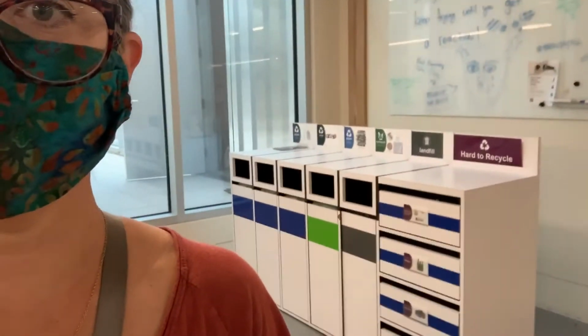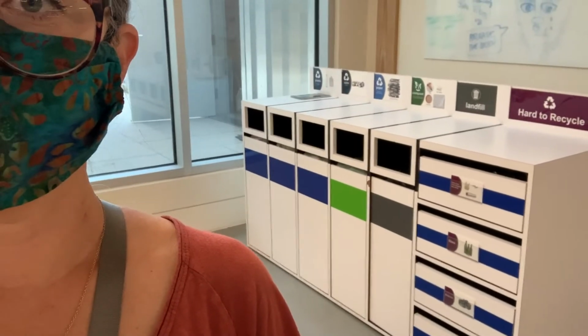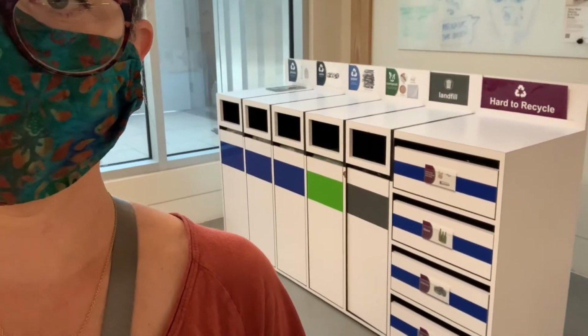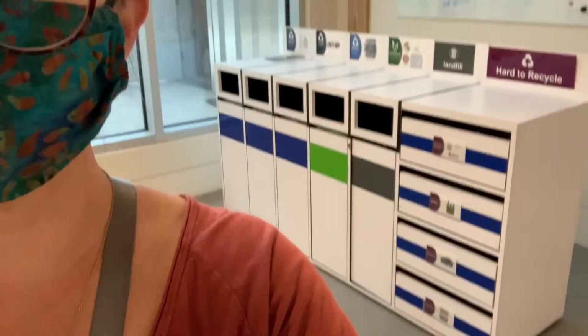The last thing I want to point out on this tour is waste. So you see this large container behind me. We're still on the 3rd floor, but these are on every floor. And there are different diversion bins for different types of materials to reduce the amount of waste going to the landfill in this building.